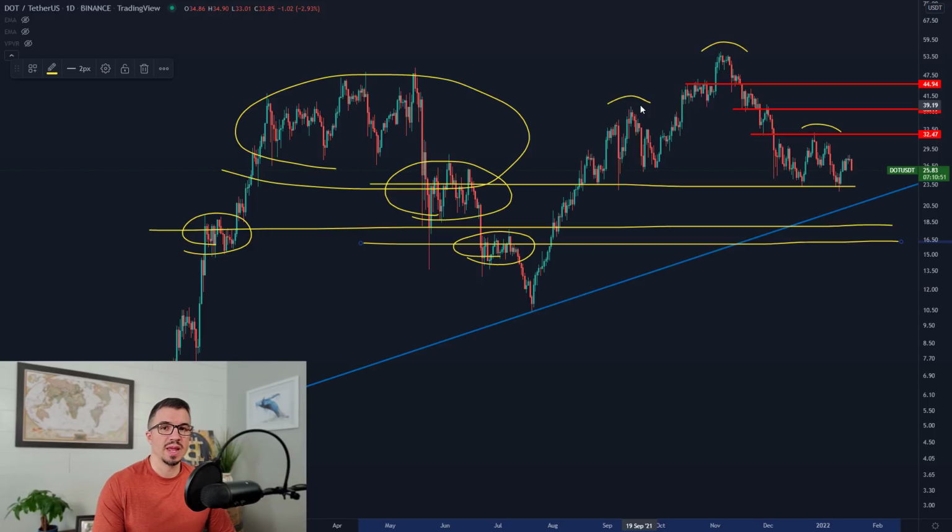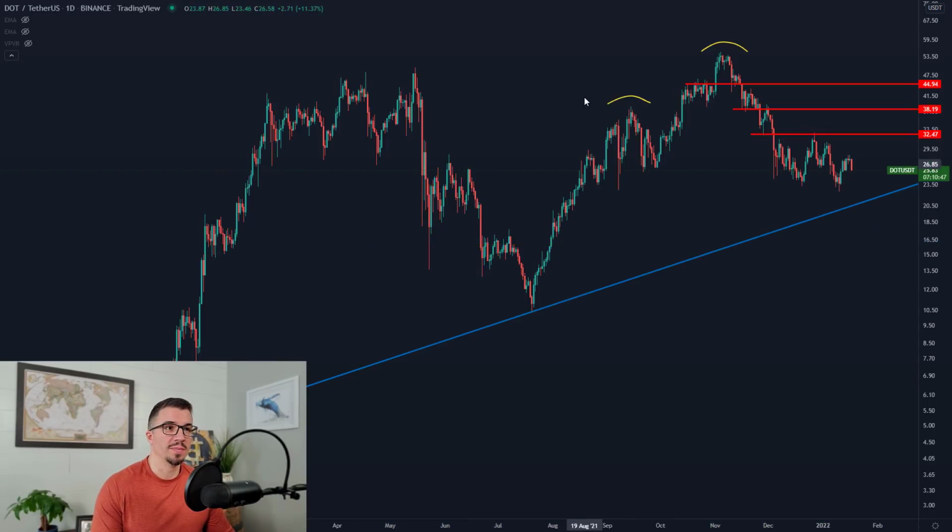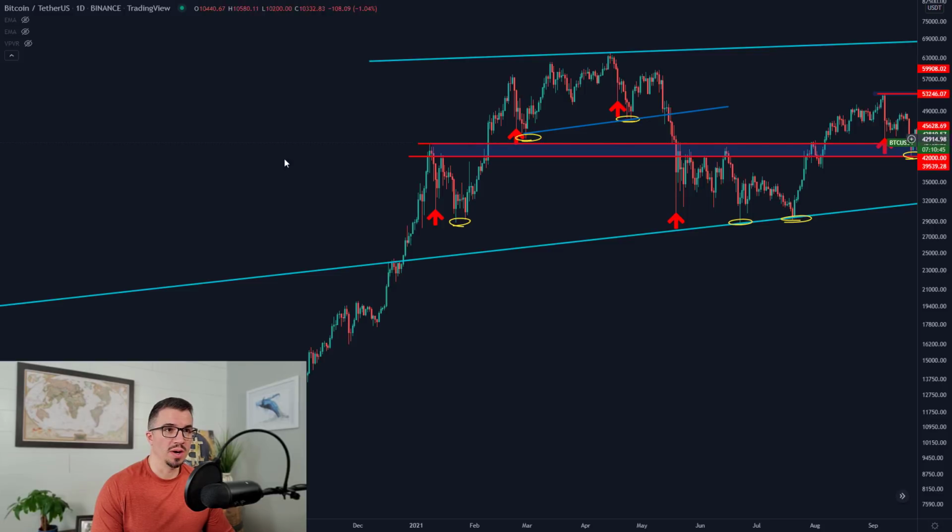And if we compare that to something like Bitcoin, okay, so what Bitcoin did earlier in 2021, if you look back here, this was also sort of a head and shoulders pattern. Now, I tend to refer to this as a rounded top, but you could still say it's a head and shoulders pattern. It still qualifies as one with just two left shoulders.